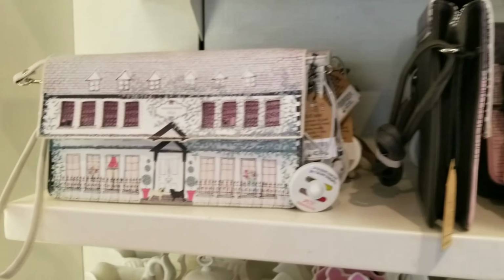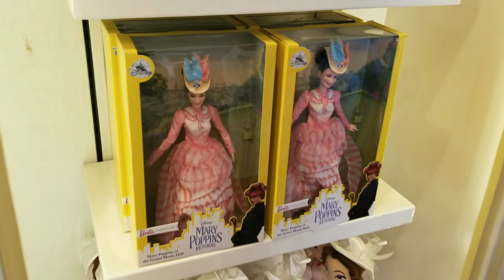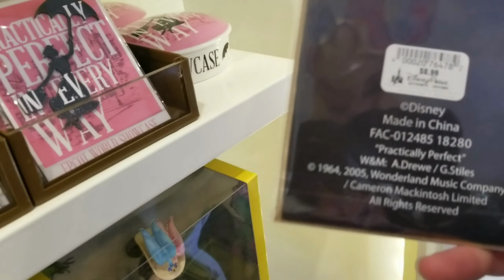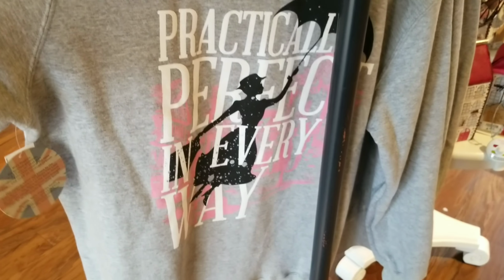Wisteria House. Oh, Jada wants to show me what's over here. Oh, yeah, I got the doll. And then you've got the Disney kind of Barbie. And then, what, is this a magnet? Is that a magnet? I think it is. I don't think that's going to stick to that. I'm pretty sure that's a magnet. And then they've got the mugs and some ornaments. Yes. So out of all the Mary Poppins merchandise, this is what I definitely am going to have my eye on. Oh, that's actually not too terribly bad.